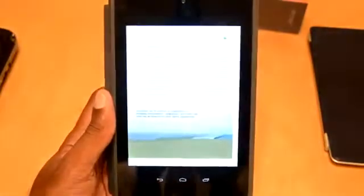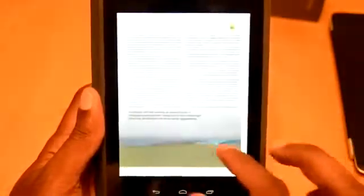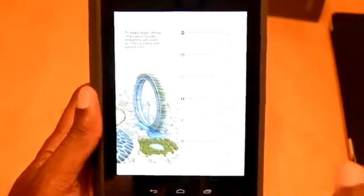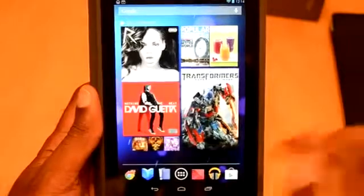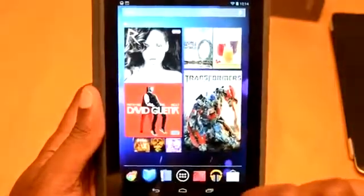I do find the magazines, like the Popular Science magazine I got with it, to be a little cramped on the screen. You have to zoom in, and do a lot of zooming and scrolling to get to it. I mean, it is cool, and I do like the magazine feature, but I think when it gets to magazines, it's definitely better on a bigger screen. But let's go to the books.